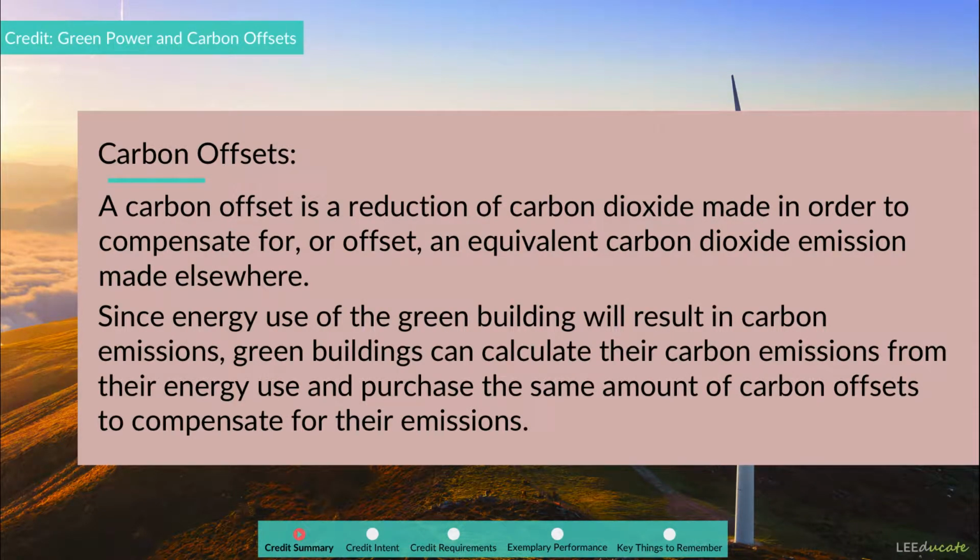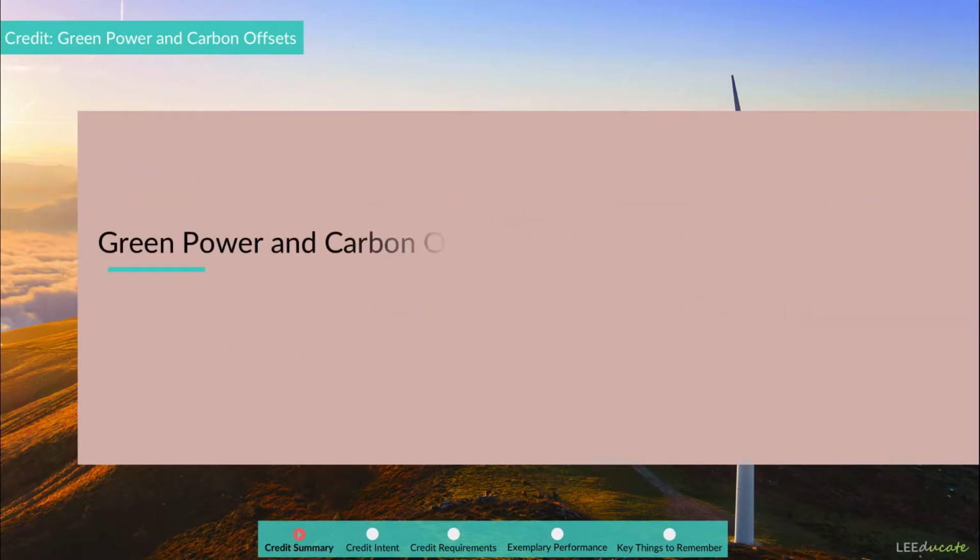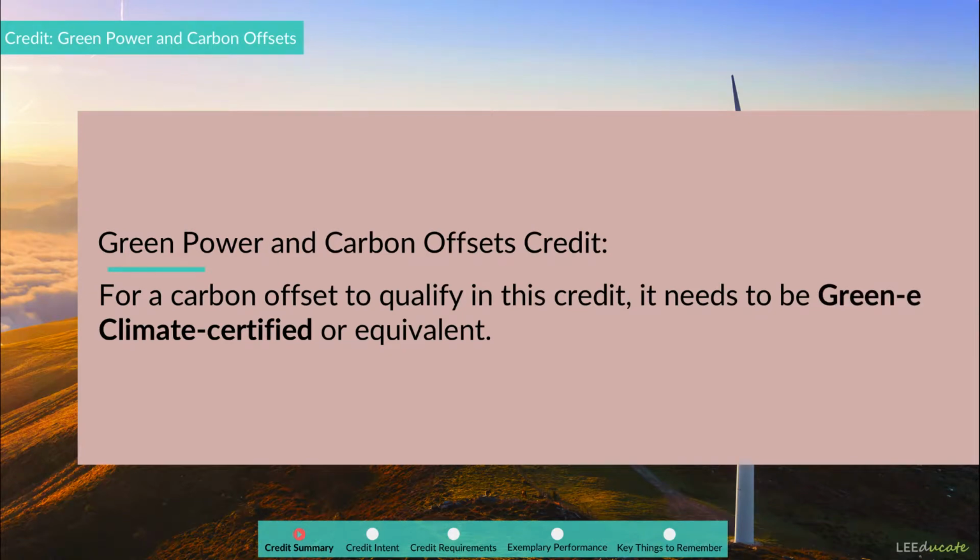Since energy use of the green building will result in carbon emissions, green buildings can calculate their carbon emissions from their energy use and purchase the same amount of carbon offsets to compensate for their emissions. For a carbon offset to qualify in this credit, it needs to be Green-e Climate Certified or equivalent.